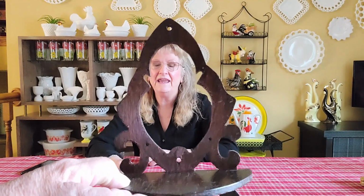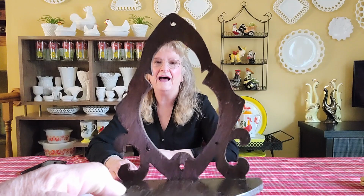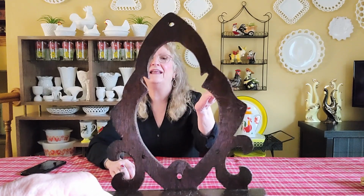Let's see. Any fun little color. I could spray paint that lime green and put it in my bathroom. Many uses. It's very cute. But it'll take me a while to figure that one out.